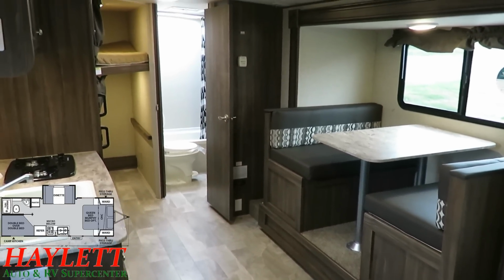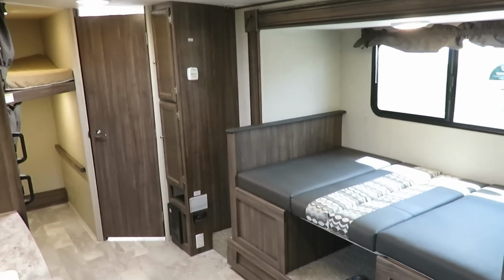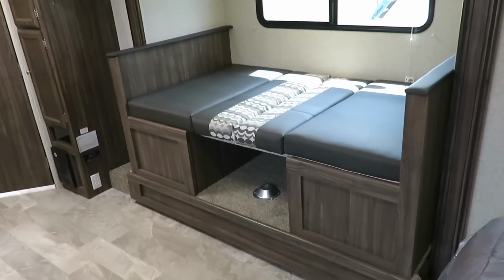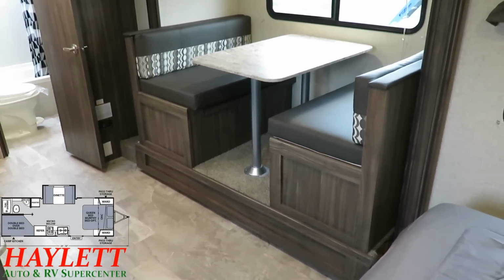So in addition to the bunk space, if you need it, you'll find if we take a look that the dinette can also fold down into a sleeper. So you can maintain, like, I don't know, an extra 7th person sleeping space if need be. Now, there is storage below both sides of that dinette as well.